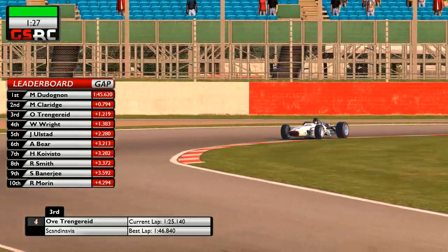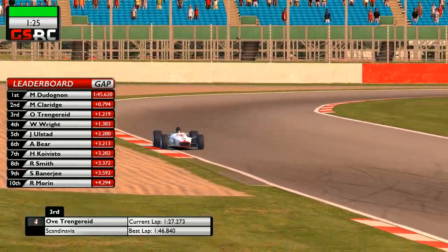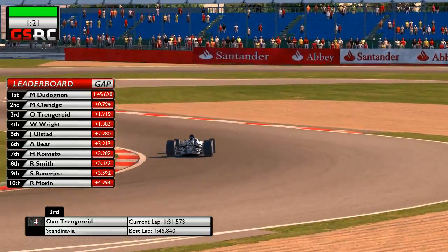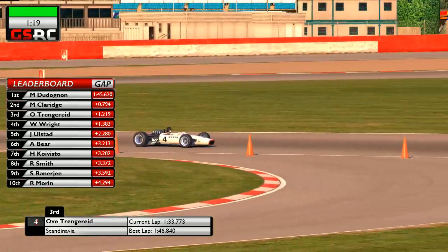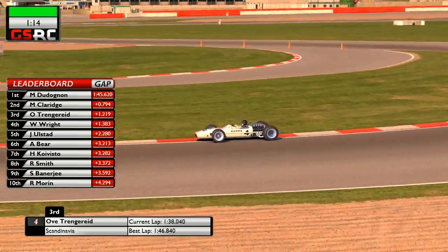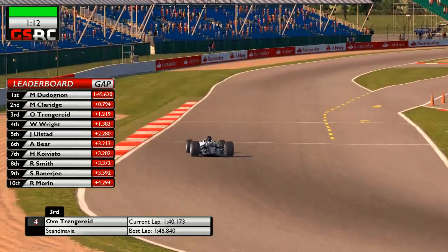Trangrade now hitting the technical final section of this track. Up to Brooklands, trying to tuck it down into that apex nicely over the curbs. Gets it in very far up and over those rumble strips. Curbs your friend here, Joe.